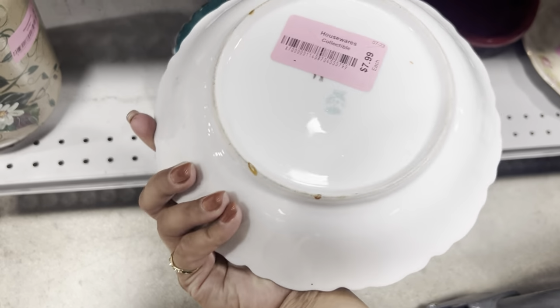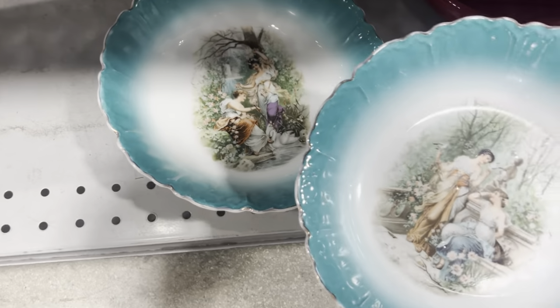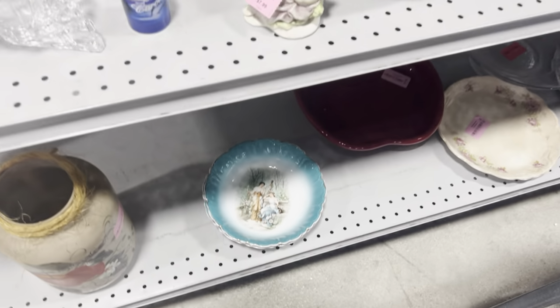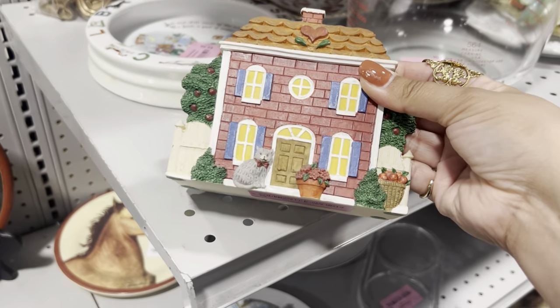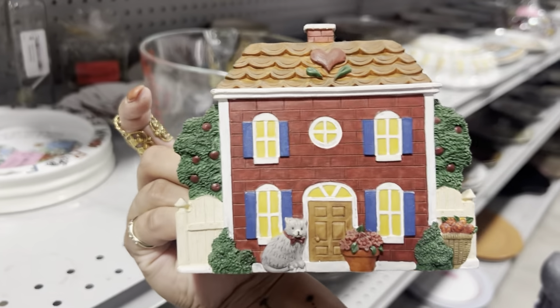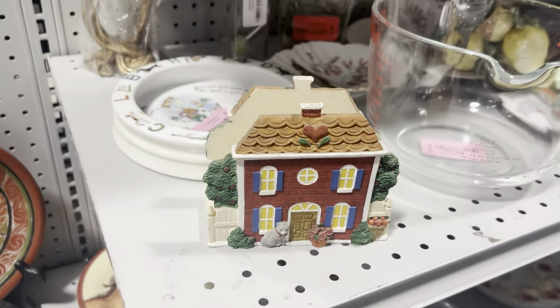Wow. $7.99 each. Really pretty seams. But it doesn't leave me any room for profit, really. Aww. $1.99. It's resin with a little cat. Okay.